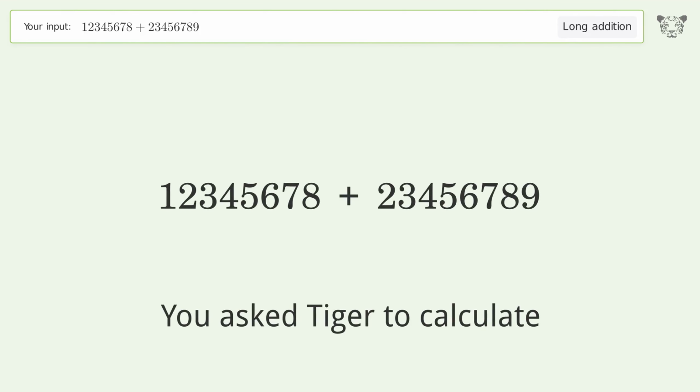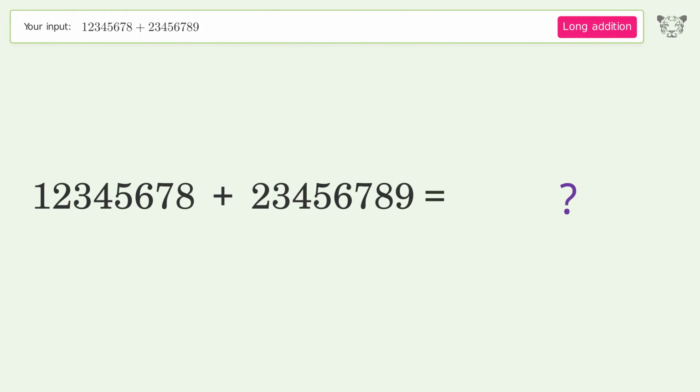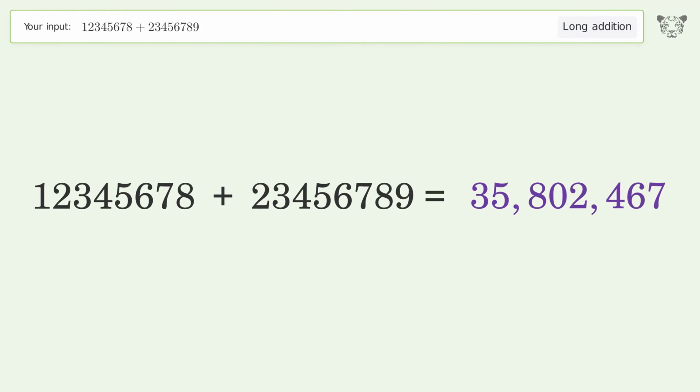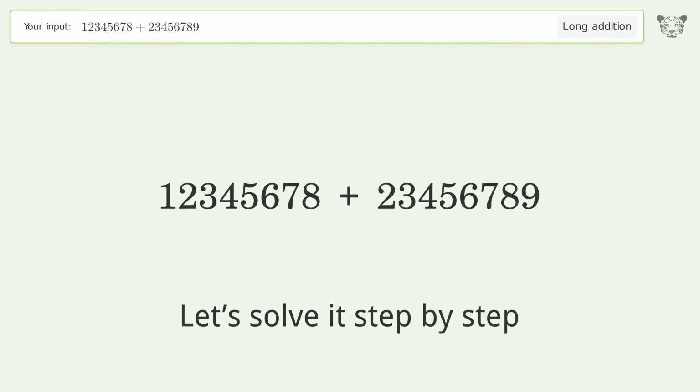You ask Tiger to calculate. This deals with long addition. The final result is 35,802,467. Let's solve it step by step.